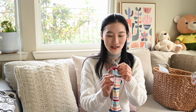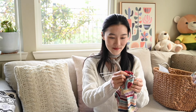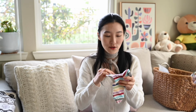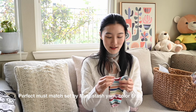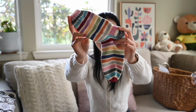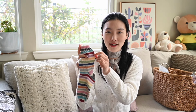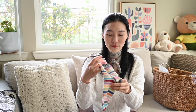It won't take me more than 5 minutes for the finishing, and I will have a new pair of socks. Yeah, so this is just a vanilla sock, and I used a very special yarn. This is Perfect Must Match from Mustache Yarn, and the colorway is Eros. If you are a Swiftie, you know what that means. Each stripe corresponds to one era or one album by Taylor Swift. And I got it as a Christmas present from my sock swap partner Christine.